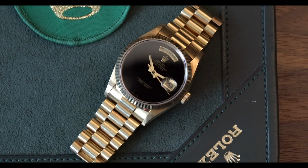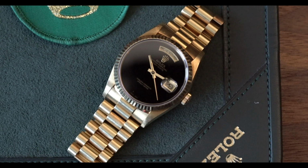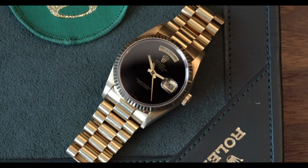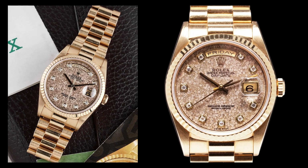I also like the idea of Rolex incorporating a natural material into the dial of the watch itself, which I think is just kind of artful and cool and makes sense because gold is essentially a natural resource. And I think to pair yellow gold or white gold with another natural resource or something that is limited in its availability is a unique and fun idea. So definitely like this. This specific example is from 1996. Again, it's a reference 18238.